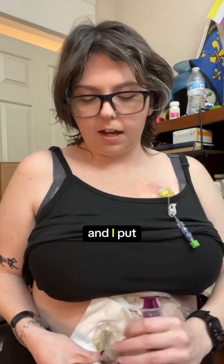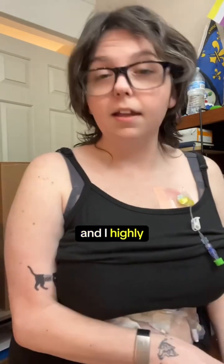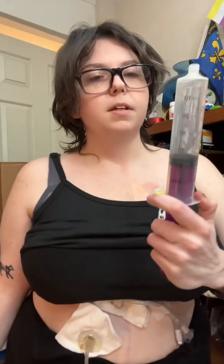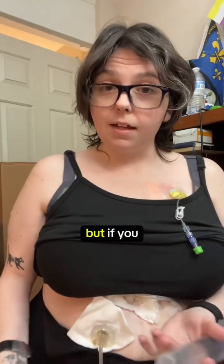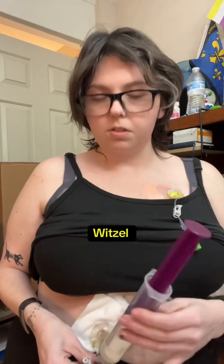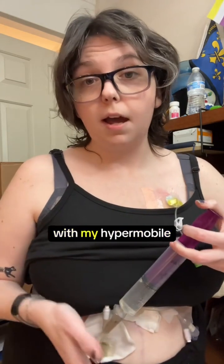Now, that doesn't mean that having a major surgery with any form of EDS doesn't come with risk, and I put a lot of thought into getting a jejunostomy, and I highly recommend that most people who are getting this type of tube setup start with a GJ and try not to move to a two-tube setup if you can avoid it. But if you have a problem with flipping, the open Witzel jejunostomy worked really well for me with my hypermobile EDS.